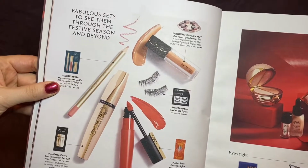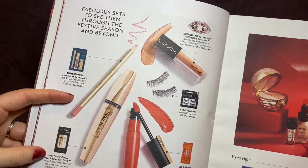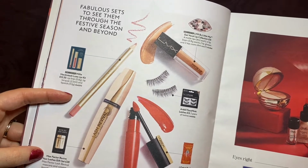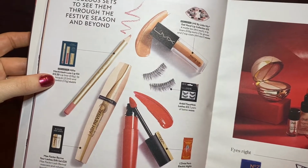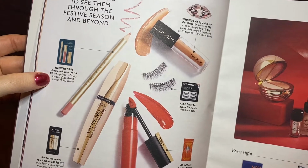We have some more sets here. This is the Max Factor Revive Your Lashes gift set, which includes a mascara and a volume boosting primer. That one is £20, which isn't too bad. Then we have this Millie Mackintosh Luxe Lip Kit, which is £12.50 and includes a lip liner, a lip lacquer and a lipstick.